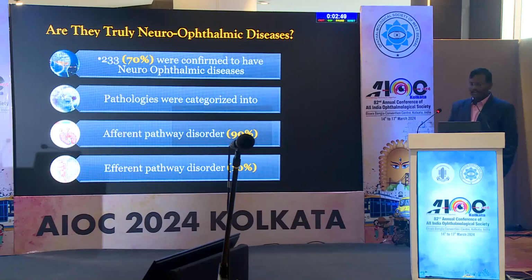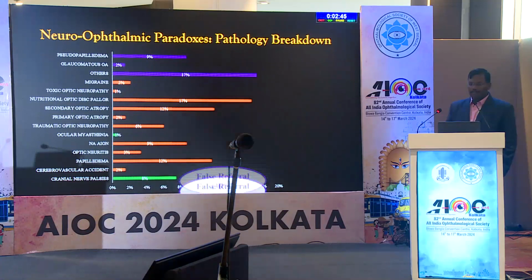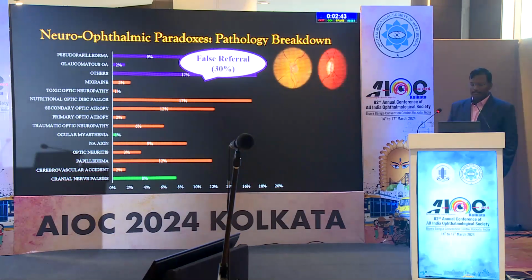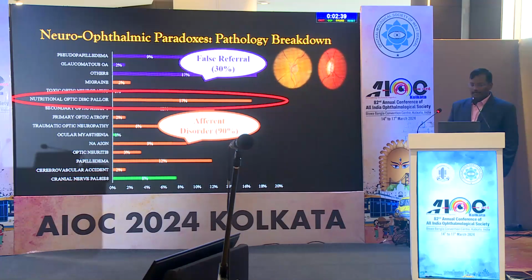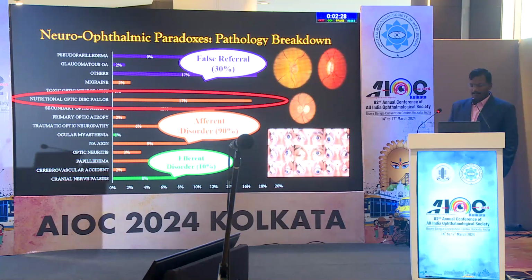The pathologies were categorized into afferent pathway disorders and efferent pathway disorders. Among the false referrals, pseudopapilledema was the most common cause, about 9%. Among the afferent disorders, nutritional optic disc pallor was the most common, about 77%. And cranial nerve palsies were more numerous among the efferent disorders, contributing 8%.